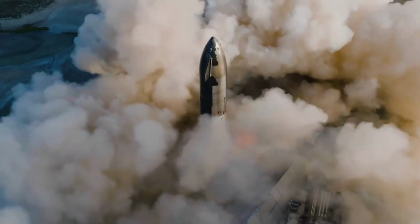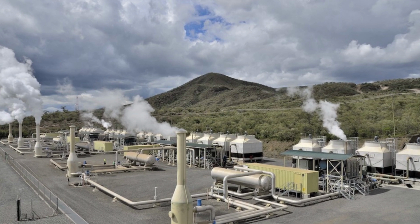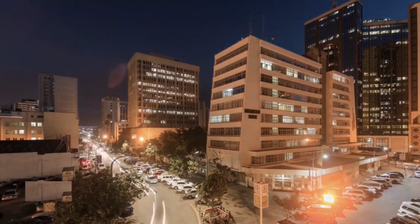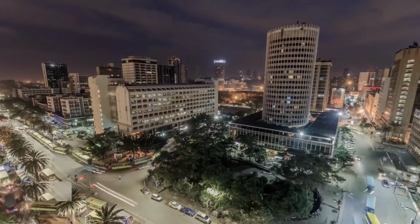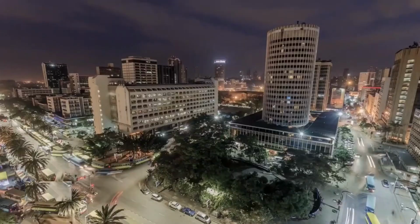Technology changes everything. In our case, geothermal wellhead technology has saved us from the power rationing years and helped power the development of industries and communication in Kenya. Without this cheap and efficient power generation technology, it is plausible that Kenya's economy wouldn't have grown to become what it is today, and we wouldn't be enjoying many of the technological and economic privileges that we have.